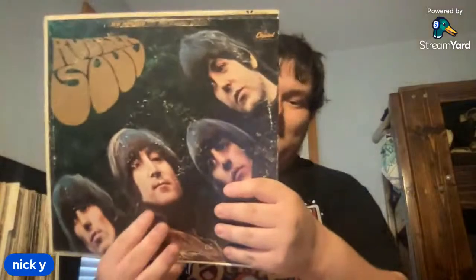Rubber Soul, the U.S. version. There's a lot of great things about this album, and there's a lot of crappy things about this album. Already, the elephant in the room. No Nowhere Man. No If I Needed Someone. I get it. That sucks because those two songs made Rubber Soul.